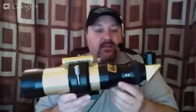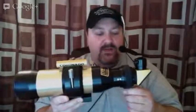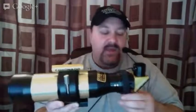You'll notice that there is not your traditional type of focus mechanism. This is perhaps a kind of trademark thing to Coronado, but they use this push and pull mechanism here, and then the helical focuser right here. Now, in practice, let's back up a bit. I was a bit concerned about that when I first purchased the instrument, never having used something like this before. But I would tell you that in practice, it works out very, very well.